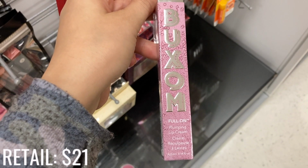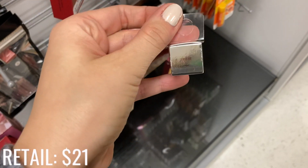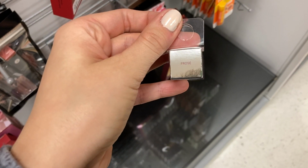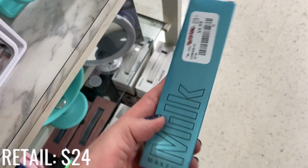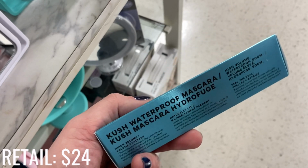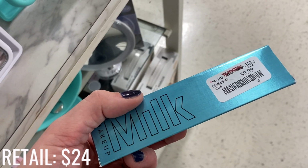Another Buxom lip product, the Full On Plumping Lip Cream, and this is in the shade Froze. I love Froze, and this is here for $5.99. First time I've seen the full size of this Milk Makeup Kush Waterproof Mascara. I've always seen the minis, but not the full size, and this is $9.99.